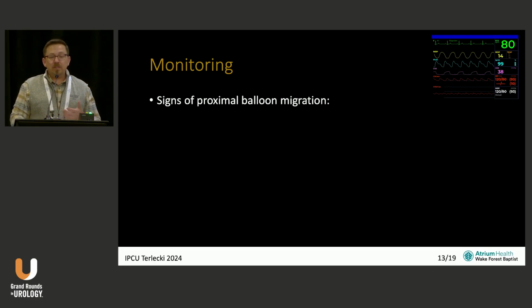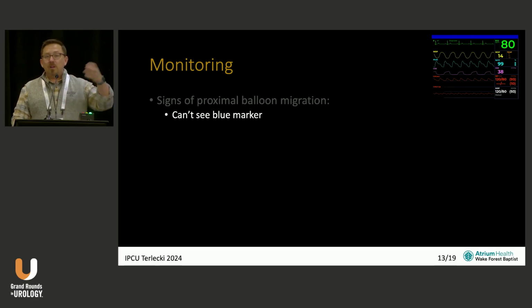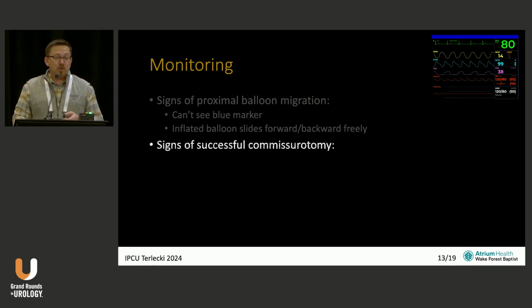So patient's monitored. Now, if you're worried about the balloon slipping, there are signs of the proximal balloon, the one that's designed to be in the bladder at the bladder neck, migrating in. If you can't see the blue marker, if it slides up in, that would be a sign. If it goes back and forth very easily, it's probably not in the correct position.